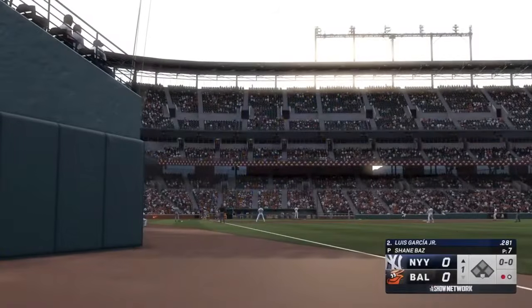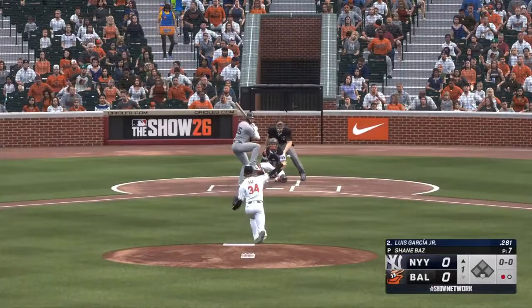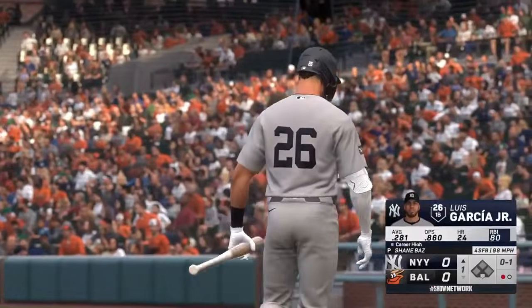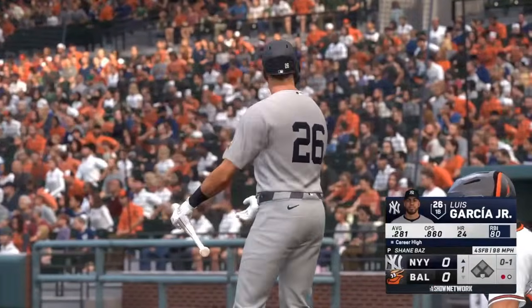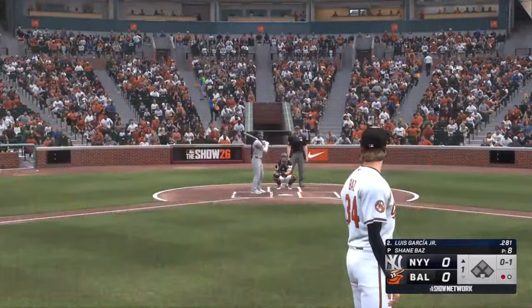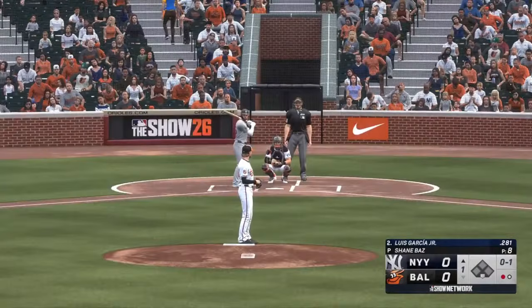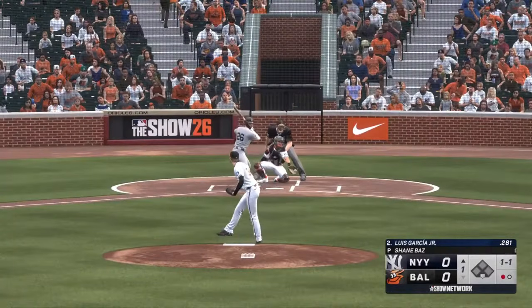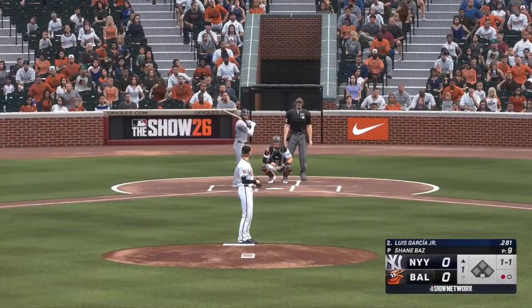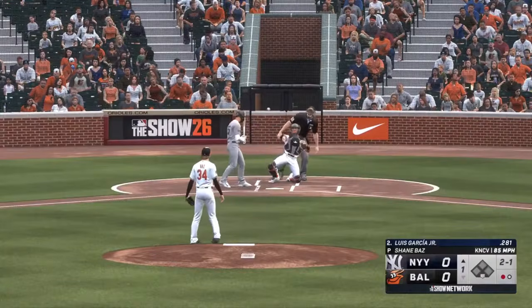And now it's Luis Garcia. Good power, not great in the OBP department. And first offering is fouled off. Ball, that's inside.